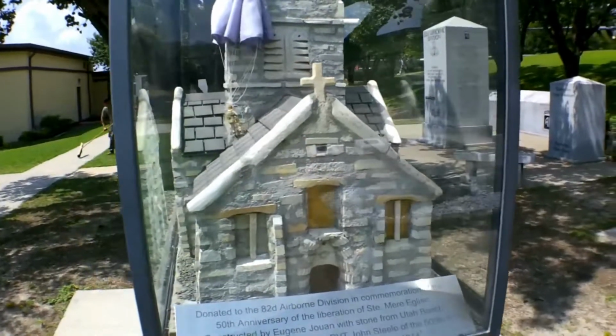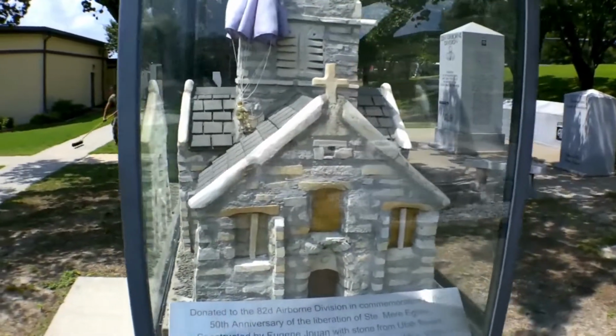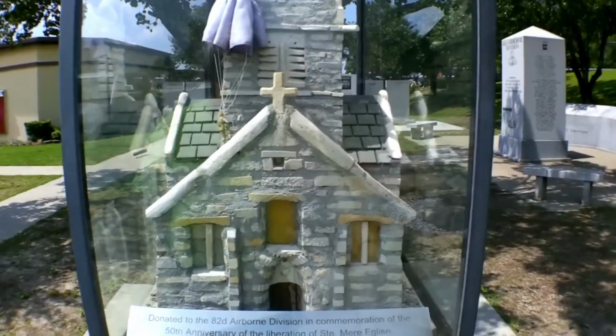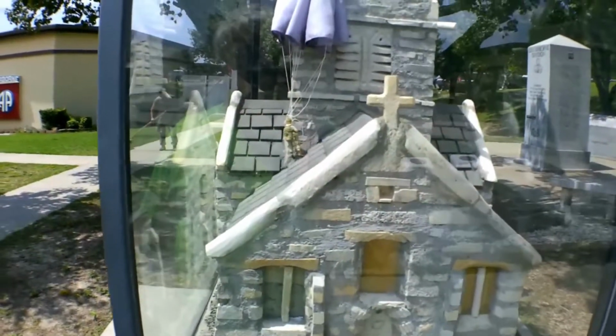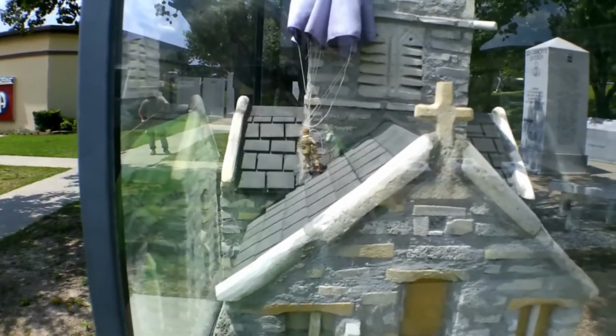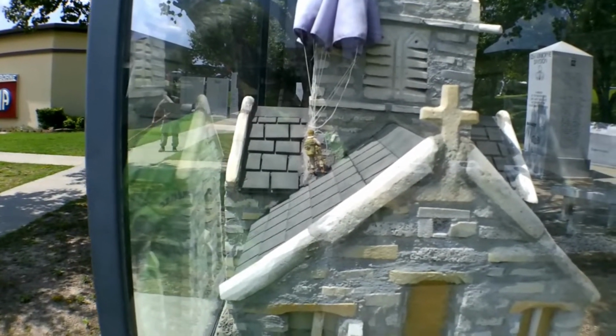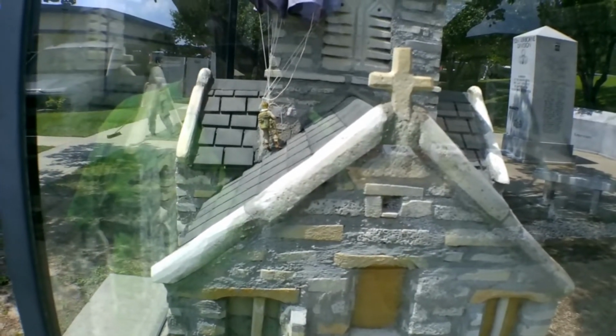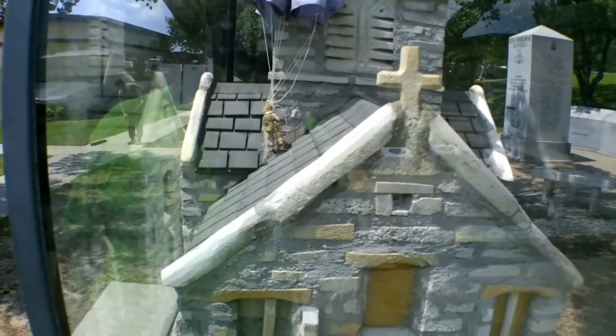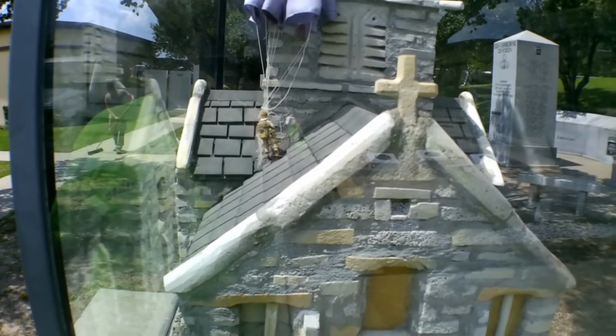This is a church. It is made out of stone from Utah Beach. Said this paratrooper figure represents Private John Steele of the 505th Paratrooper Division that landed on the church on June 6, 1944.